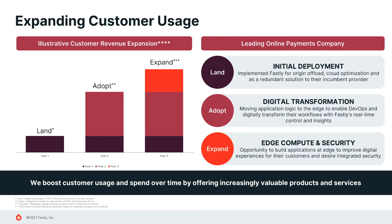And in the third year, they focus on expanding the edge compute and security. This is an opportunity to build applications at the edge to improve digital experiences for the customers and desire integrated security. They boost their customer usage and spend over time by offering increasingly valuable products and services.